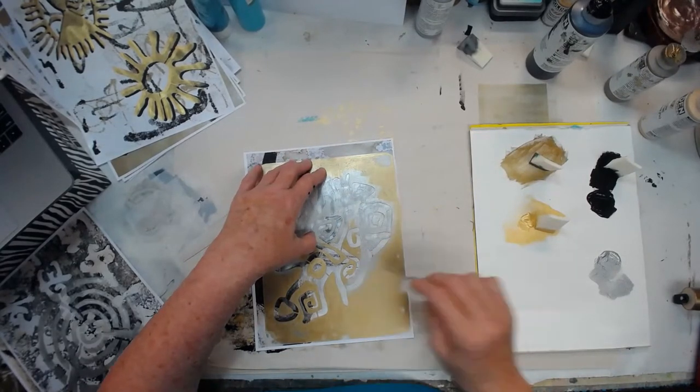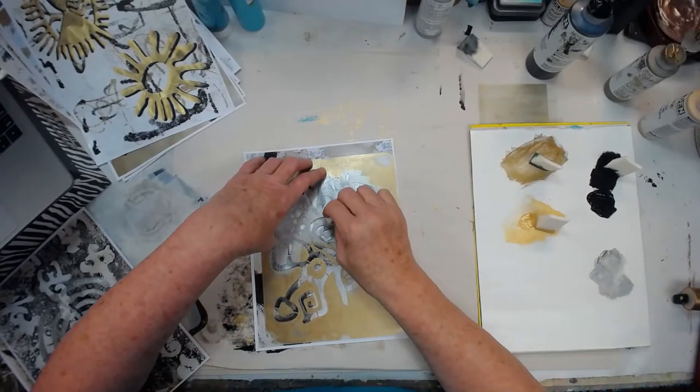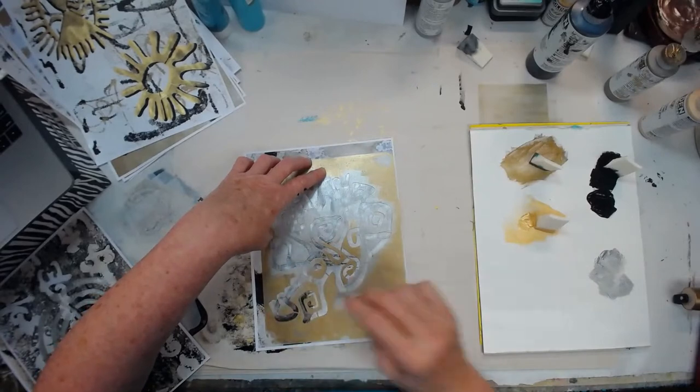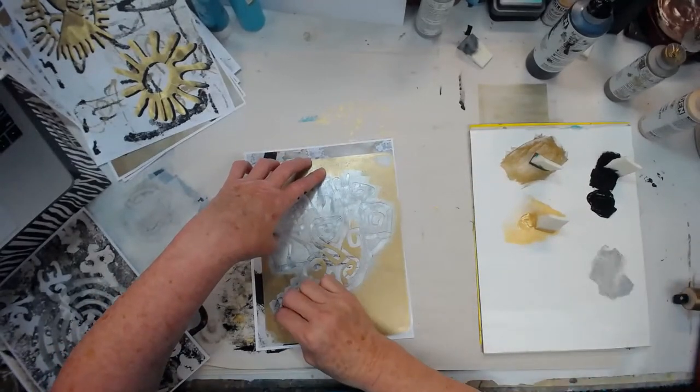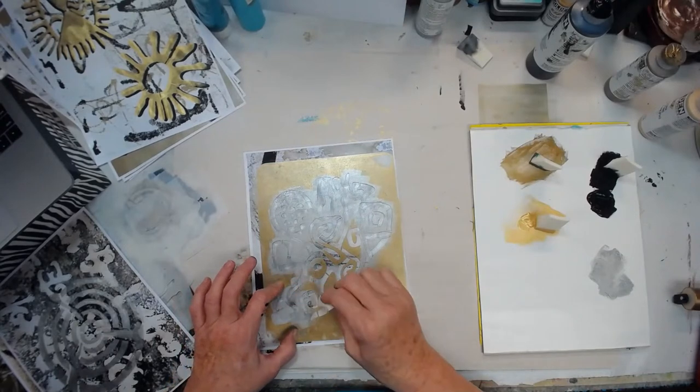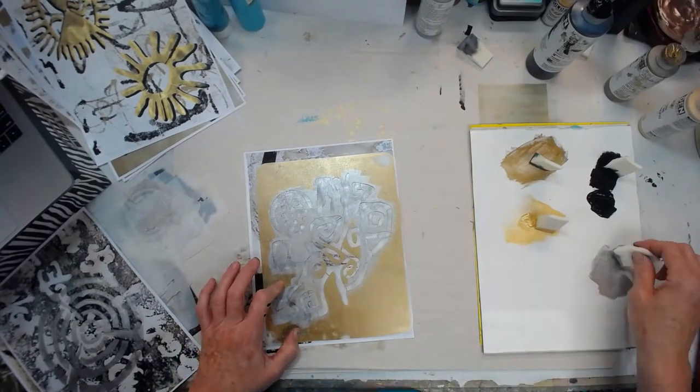And I like how the silver on the white is subtle, but when it's hanging on the wall and you move around, it catches the light differently and you see that little flash of shimmer. Mama liked that.